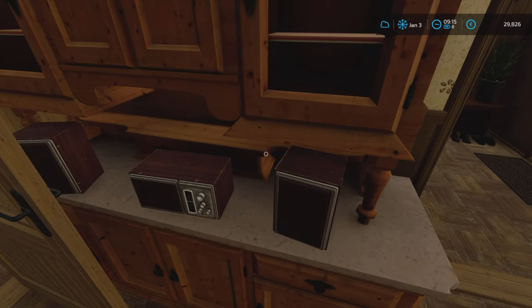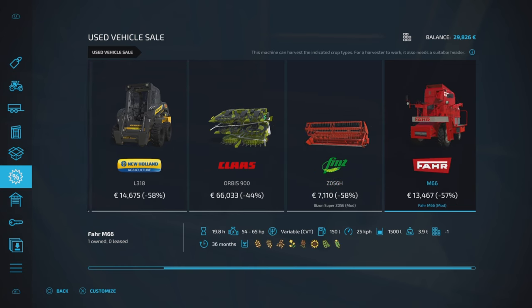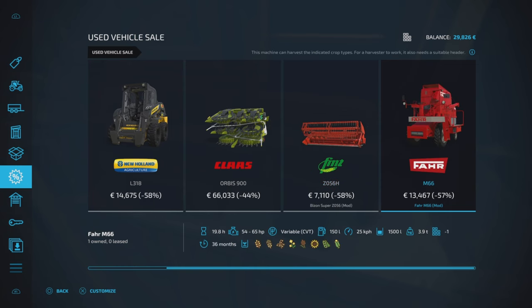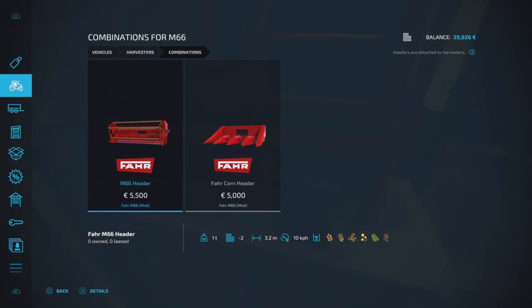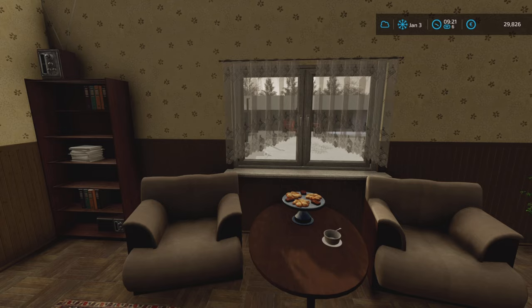All right, what do we got for used equipment? Oh, now a skid steer comes available. Yeah, okay. That's annoying. What's that? That's that little far. What's the header size for that? 3.2, 2.7 for the corn. Yeah, that's not something we need.